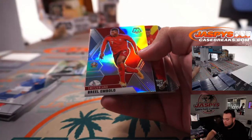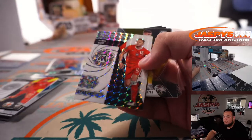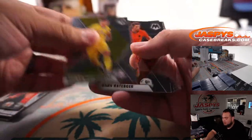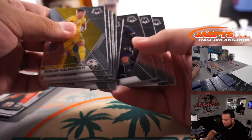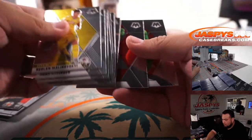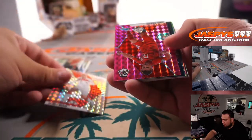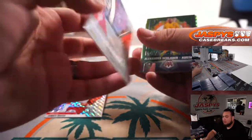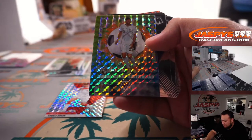Joshua Kimmich. We have Brio. Mbolo. I think Sancho got picked up, too, by Manchester United today, right? Camille. We have a pink that should be numbered. Ennis Barty, numbered to 25. That's pretty nice. And we got a Fabian Char.